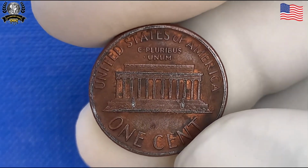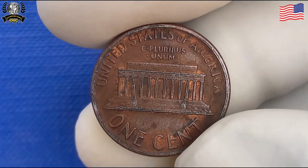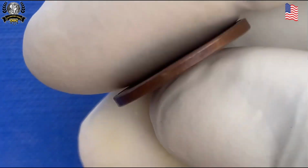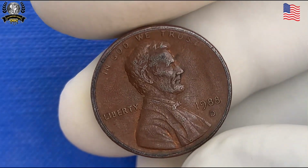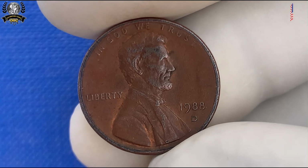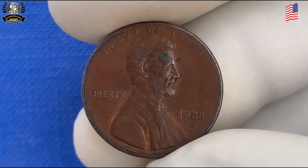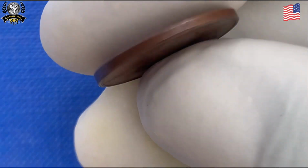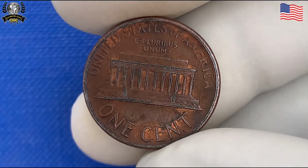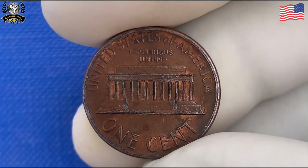currency. However, while the front of the coin had remained the same, the back of the Lincoln penny had seen significant changes over the years. In 1959, the reverse design was updated to feature the Lincoln Memorial to honor the great man's legacy. The memorial would continue to adorn the back of the penny for the next 5 decades, including in 1988. By then, it had become one of the most recognizable and beloved images in American numismatics.